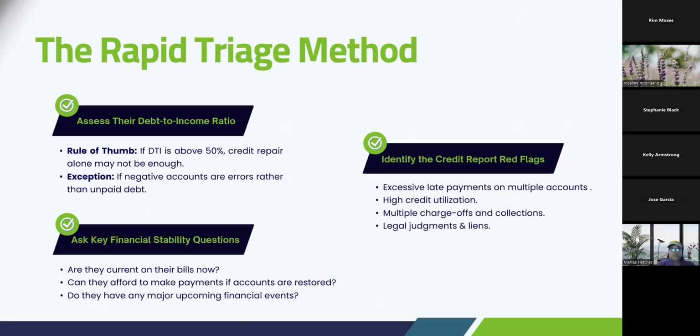Number one, let's look at their DTI. If you really get into your clients, when you talk to them and do the evaluation and find out what they're trying to do, are they trying to get a mortgage? What's going on? Their DTI, which is a debt to income ratio, is basically how much debt they have in relation to how much they make, their income. If their debt to income is above 50%, they're not going to be able to get a mortgage, even if you do credit repair. Credit repair alone, they might still need credit repair, but it may not be enough. You may have to give them pay down plans and things like that.